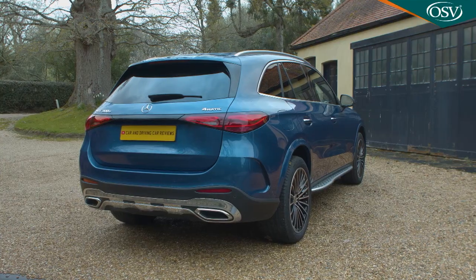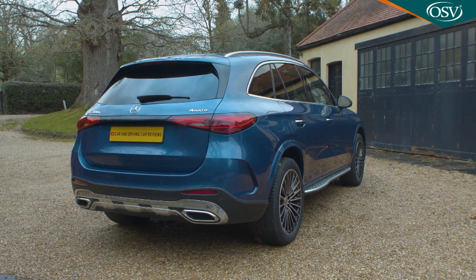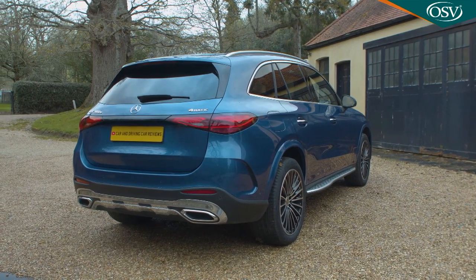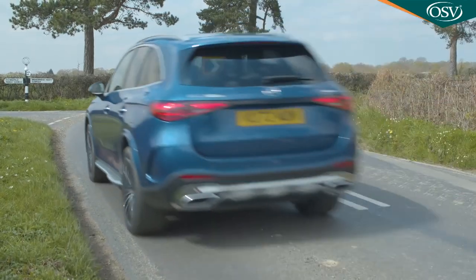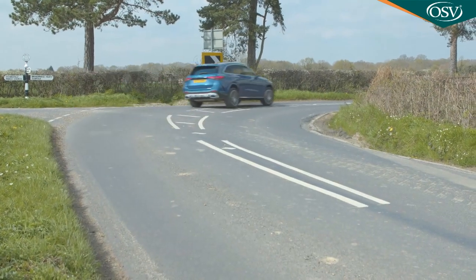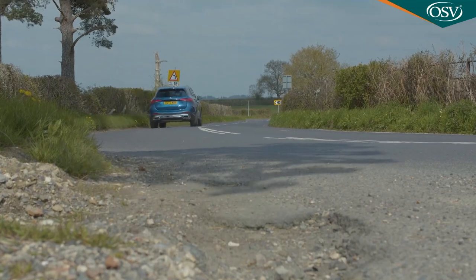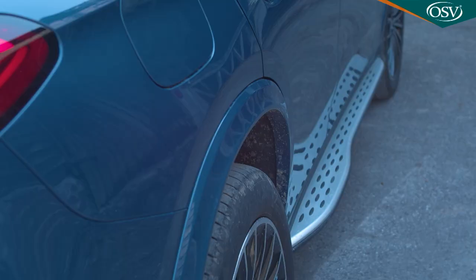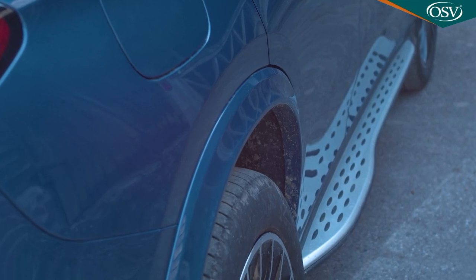All of this technology means quite a lot of weight, of course. This GLC 300e tips the scales at 2,355 kilos, nearly half a ton heavier than the equivalent GLC 300 petrol model. You feel that in the rather lethargic cornering demeanour and the even firmer edge to the ride over poor surfaces, despite Mercedes' decision to fit self-levelling rear air suspension to plug-in hybrid GLCs.